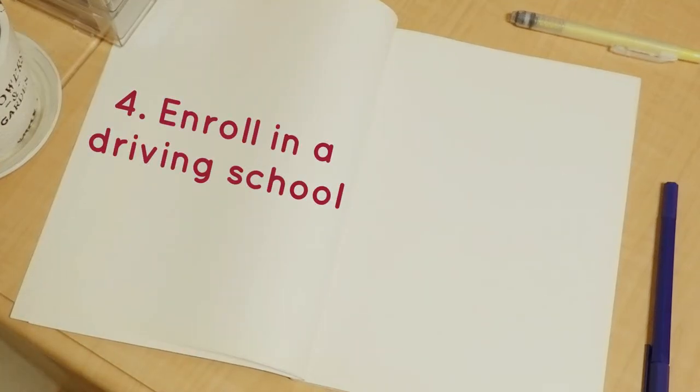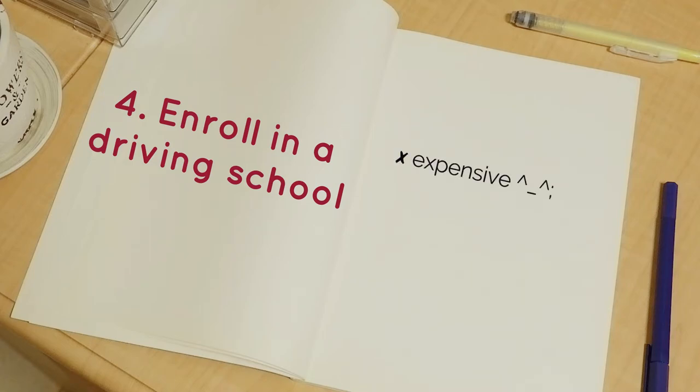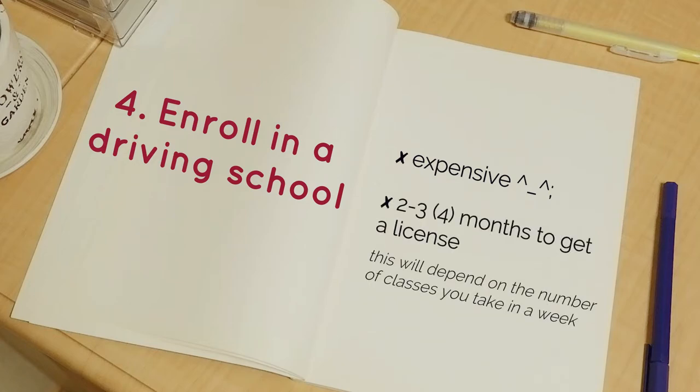The last one is to enroll in a driving school. This is for people who don't have driving experience and those who don't have existing license. There are classes on weekends, so this is ideal for working people. Expensive. It will take you about 2 to 3 months to finish the course.